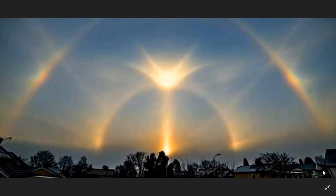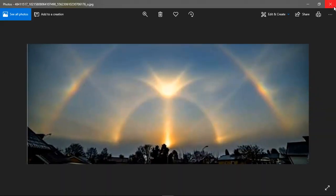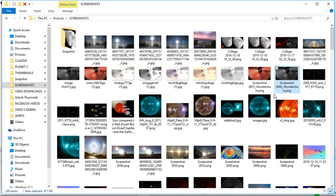Thousands and thousands of people are now seeing it. And they're saying to themselves, what the hell is that? That's a spectacular photograph right there. One of the best that I've ever seen. Very, very cool.